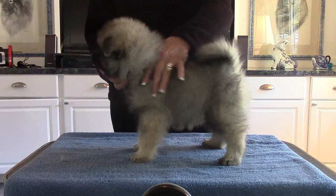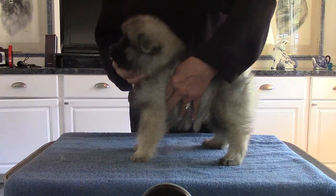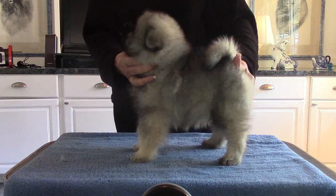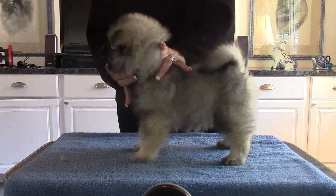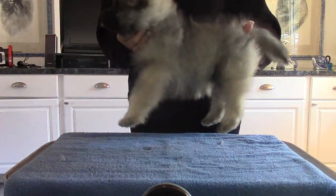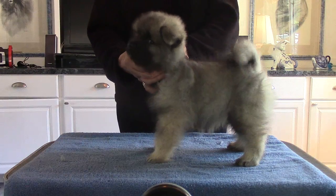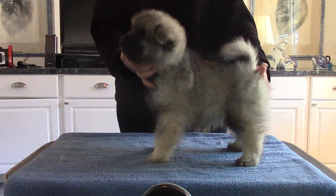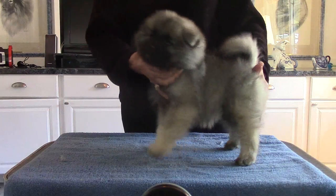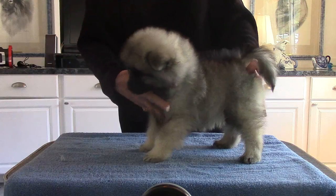His shoulder angulation, his elbows are right underneath his withers. He's got good angulation. Everything is very balanced. He's got a lovely length of neck. A nice short back. Easy boy, it's okay.